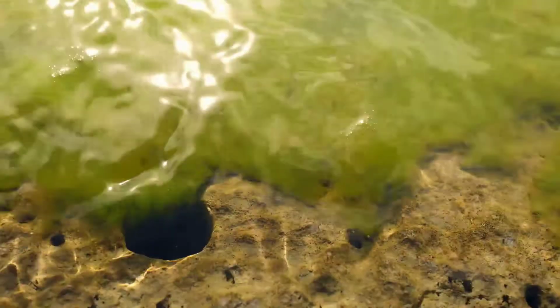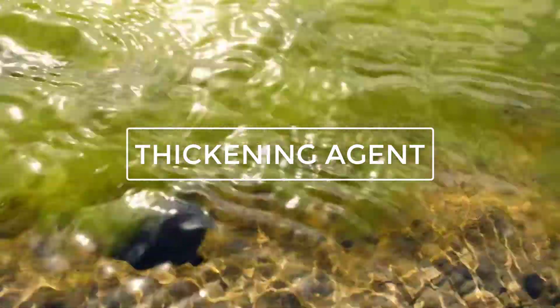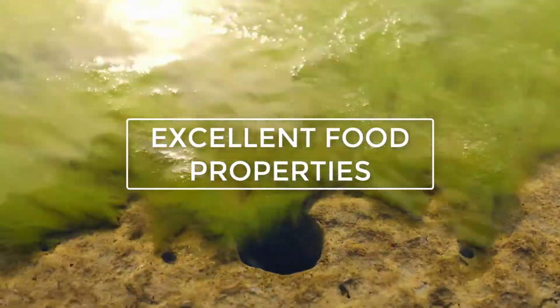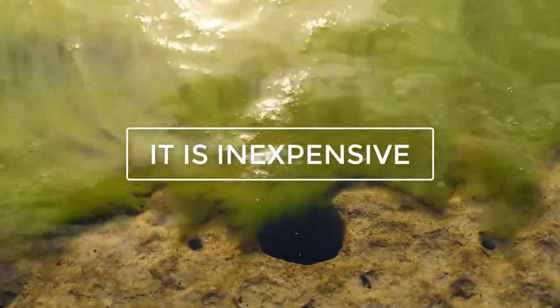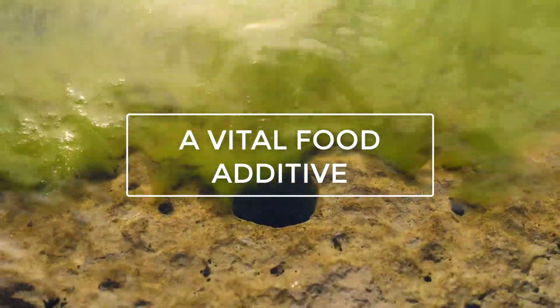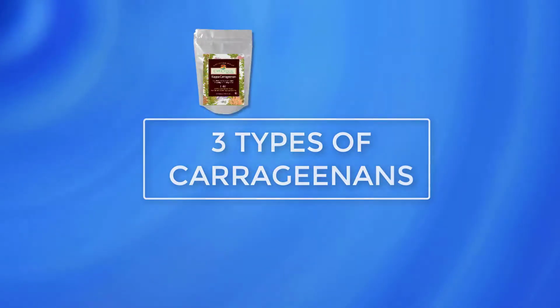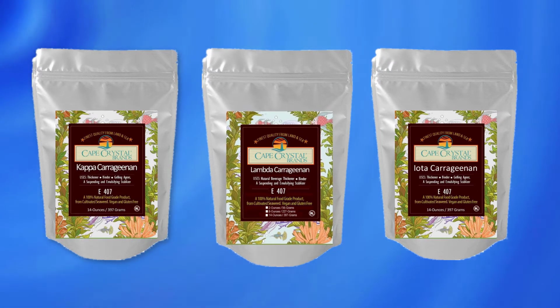Cape Crystal brand's Carrageenan is widely used as a thickening agent because it can attract water, be ethically harvested, has excellent industrial food processing properties, and is pretty inexpensive. Carrageenan is a vital food specialty additive widely used within the food industry. Carrageenan consists of three main types: kappa, iota, and lambda, all available from Cape Crystal brands.